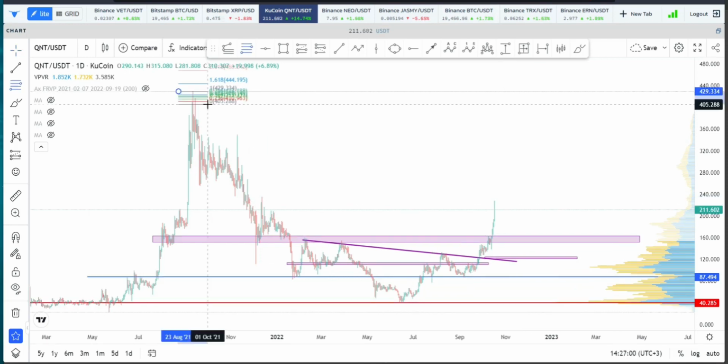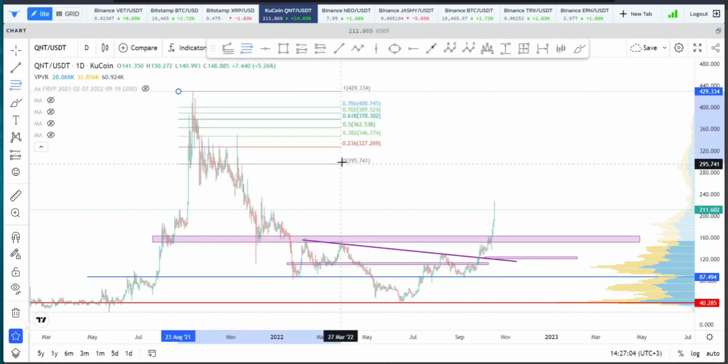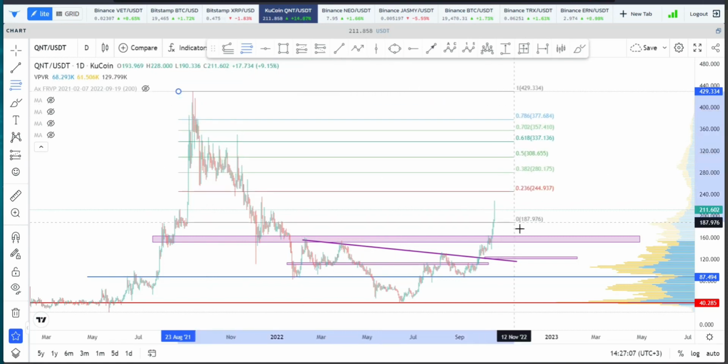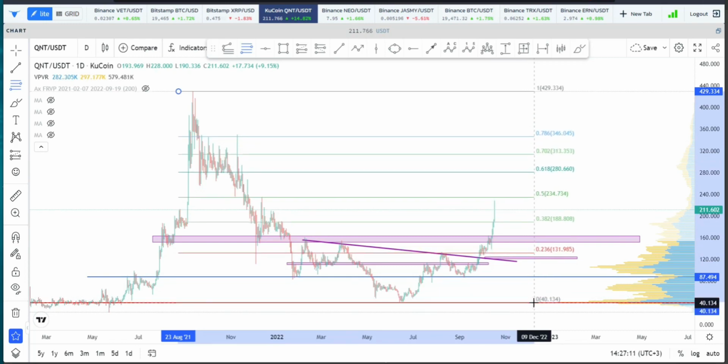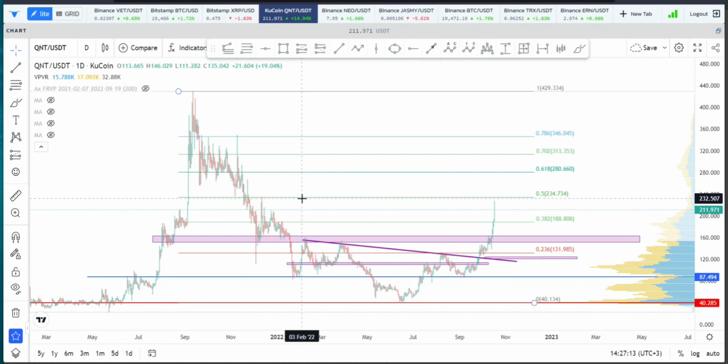Anyway, so as I mentioned in the last video on Friday, yes, we were pumping to the upside, but it was getting a little bit dangerous for the Quant price chart. You can see that right here. When I pull my fib retracement from the very top here to the very bottom, we are now running into massive resistances right here. Look left here, you can see that we have resistance right here, and that resistance is coming into confluence with the 0.5 fib retracement at $234, super close to where we got right here.